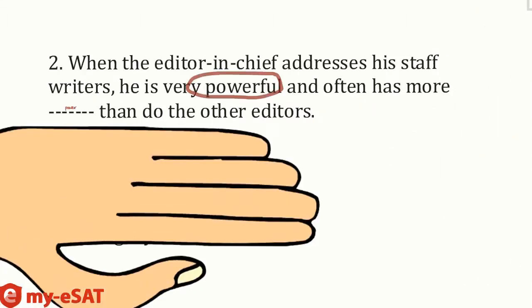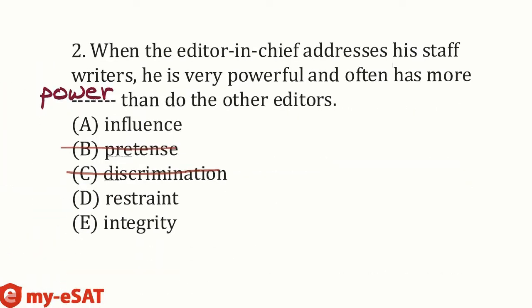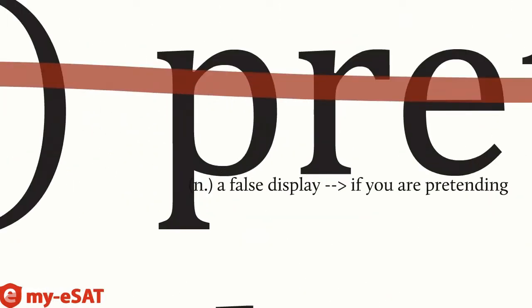Now let's move on to step three. Step three, read and eliminate the answer choices. Reading through the answer choices, I can quickly cross off pretense. Pretense means pretending. It's kind of like it sounds. If a person has pretense, he or she is pretending to be something he or she is not. Therefore, you can cross off B.